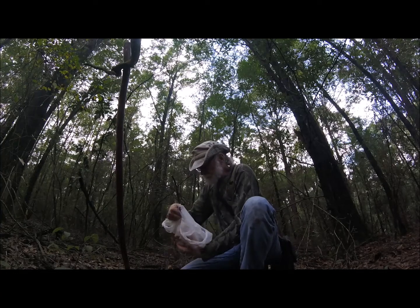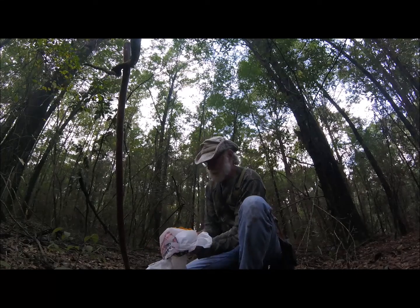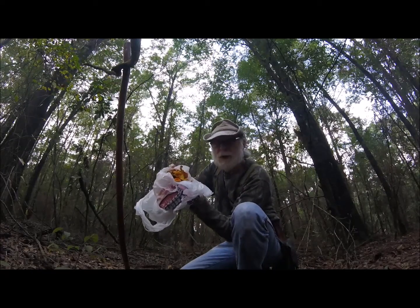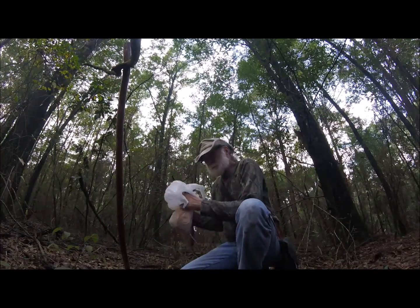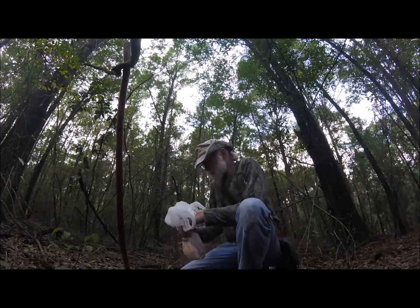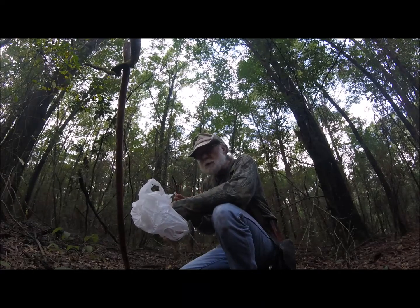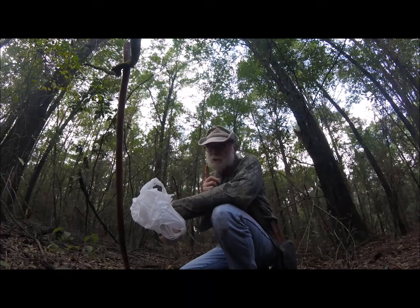But this right here, folks, you can see that. That's about a pound of chanterelles. Maybe a pound and a half. Those are going to really be good. Clean them up, chop up some onion and the chanterelles and fry them in butter. That's some tasty stuff.